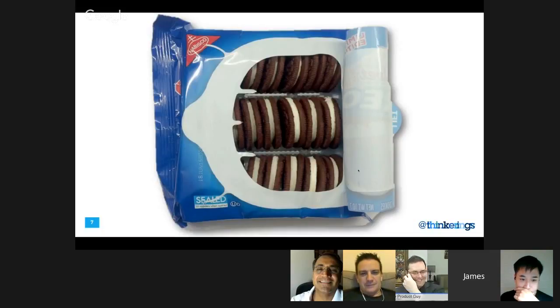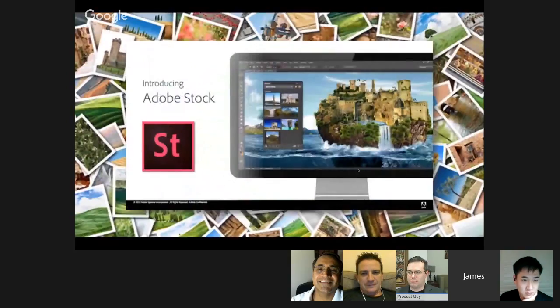So, but the point is that this is a core innovation. This is stuff that product managers, we should be doing day in and day out as we create more value and incremental improvements to our existing products. As we kind of move up to the adjacent category, I want to talk about Adobe stock photos.